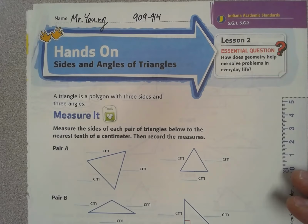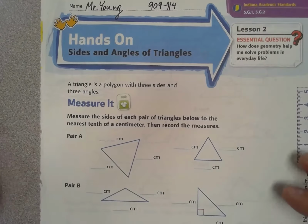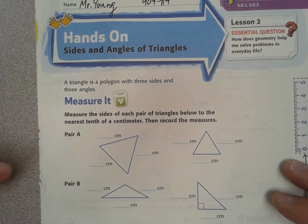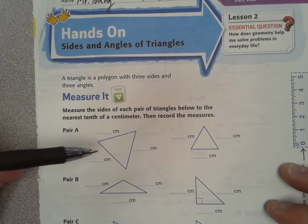And then Asher Thompson, who I know wants to answer this, what's one that has 2 sides that are equal? Isosceles, and we couldn't pronounce that much yesterday either. I can easily pronounce that. Okay, isosceles. So a triangle is a polygon with 3 sides and 3 angles, and you guys just named the 3 types of triangles we talked about yesterday. So we're going to measure the sides of each pair of triangles below to the nearest 1/10 of a centimeter, and then we're going to record those measures.